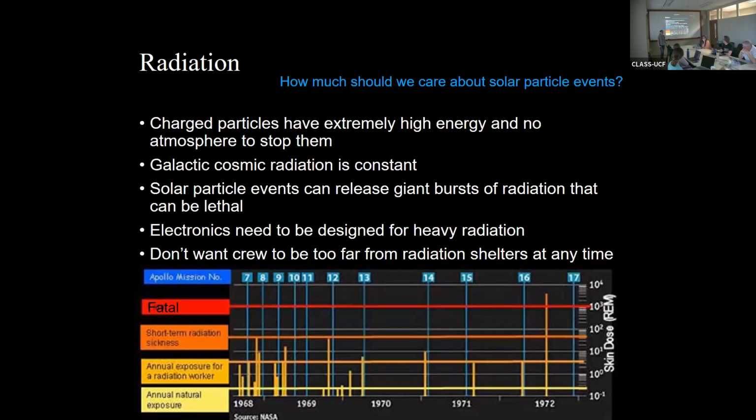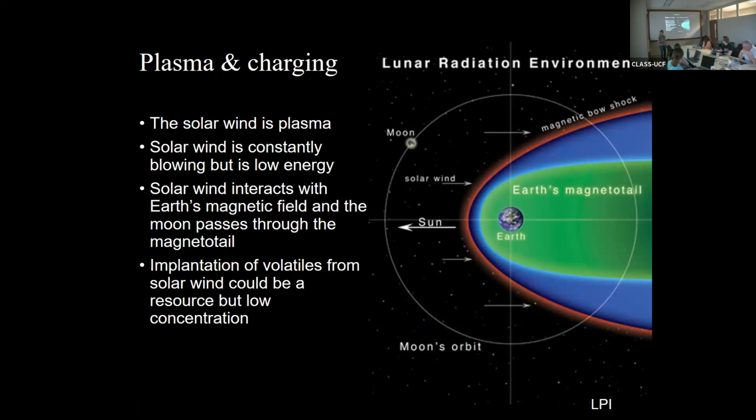I did have a question. How much should we care about these? We kind of just talked about it. Yeah, we did. Okay. Plasma and charging. The solar wind is plasma. It's constantly blowing, but it's currently very low energy, so whatever. Obviously not whatever. Solar wind will interact with Earth's magnetic field as the moon passes, and the moon passes through the magnetotail.